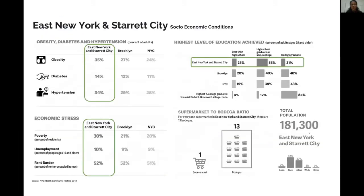Going back to the adjacencies for a moment, East New York and Starrett City are communities experiencing high rates of obesity, economic stress, and low educational attainment. So the food hub, which I'll explain in a second, could bring environmental and social justice to the communities by eventually increasing the availability of fresh produce and serving as a research and training center for high-skilled green jobs.